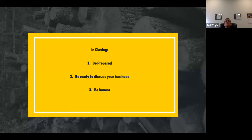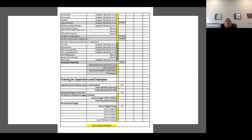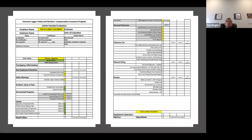And there's also a list for your job site standard evaluation. So this is coming from the Vermont Logger Safety and Workers' Compensation Program. This is available. Make sure you get it before the loss control visit. I will not go through this word for word, but you can see company information. It's going to ask for your safety meetings. These are some of the things they're going to ask for.